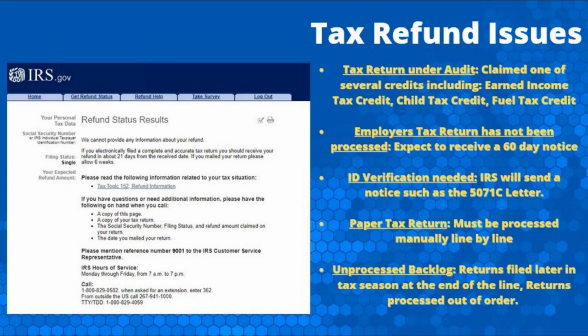Now, the fourth reason for delays is if you submitted a paper tax return, and as a result, you will experience some of the longest wait times as the IRS must manually enter your tax return line by line into their computer system.